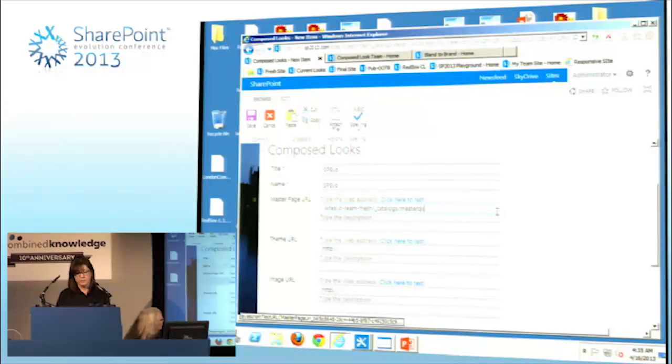Sorry, I'm typing slow. Your theme URL. See, they call it theme here, and it's actually your color file. So have you uploaded this colour file already? No, I have not. So I think I want to call it London Color.